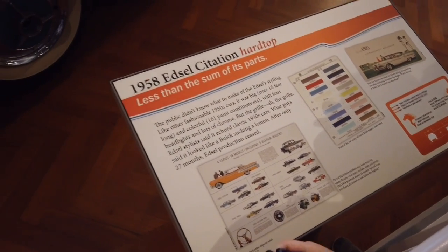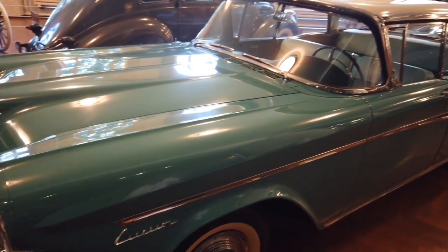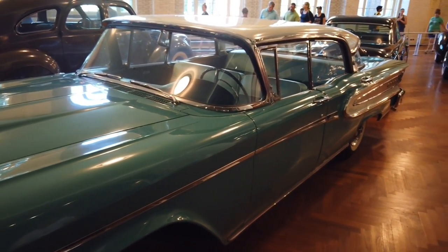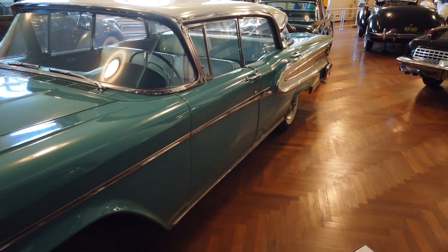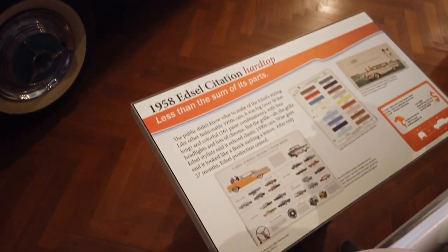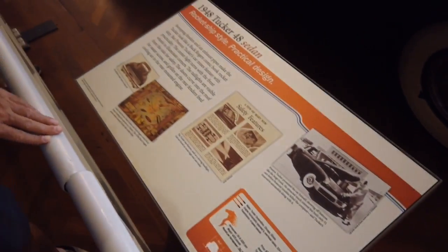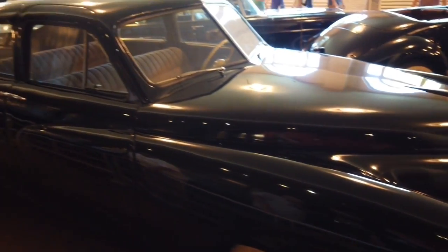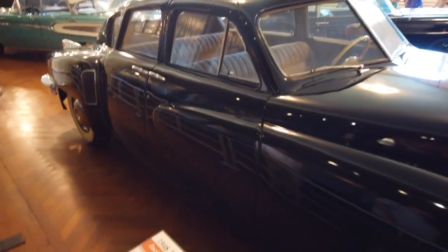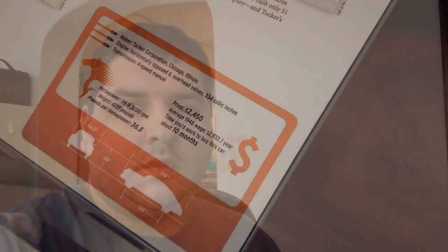58 Edsel Citation hardtop. Yeah, it's a nice car. They were pretty good. Same as now. Ford makes one of the best looking cars. Right. That with the front whistle. Hey. Tiger. 48. $2,480. They didn't take your whole year's paycheck, though.